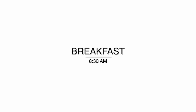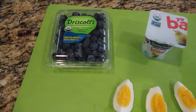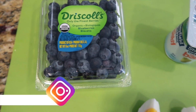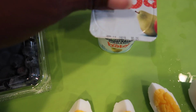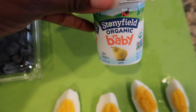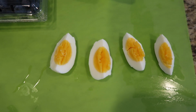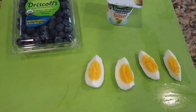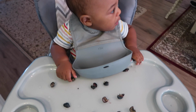So moving into breakfast, he usually has breakfast around 8:30 a.m. Today he is having some blueberries. He loves blueberries. He will eat as many as I give him. And he is having his Yo Baby yogurt. He's trying a new flavor today, pear, and he loves that yogurt as well. And today he will be having hard-boiled eggs for the first time, and I'm actually only giving him the yolk. He hasn't had any egg whites yet, so I'll save that for later.